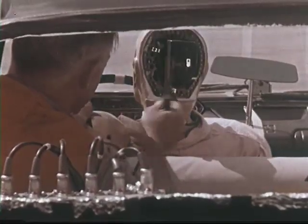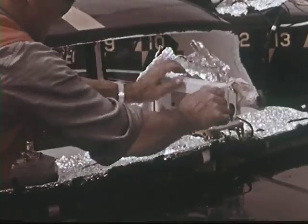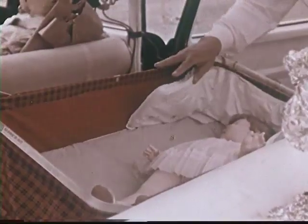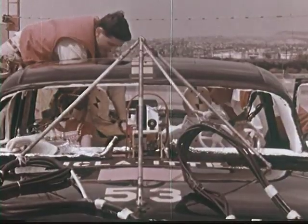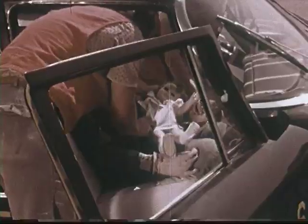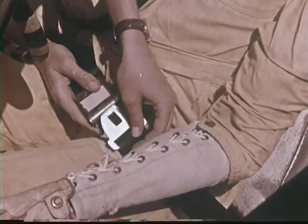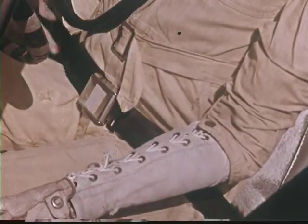Strategically placed cameras covered everything that happened during impact. We were especially interested in what happened to children with and without belts because this subject had not been explored. But even though they were only dolls, and even though these were scientific experiments, we couldn't avoid a feeling of tension and a sense of impending tragedy. For several months, the collision experiments continued at different speeds, at different points of impact, sometimes with the passengers belted, sometimes unbelted.